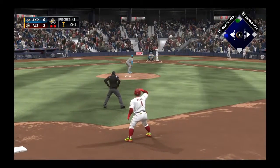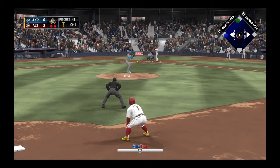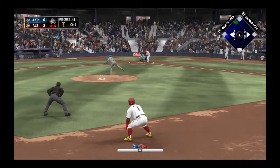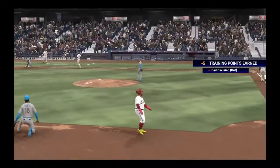Now at the plate, Mike Schroeder. Now batting, center fielder. 0-1, here it comes. This one's down to third. And try as he might, he can't escape the tag there, and the inning is over.